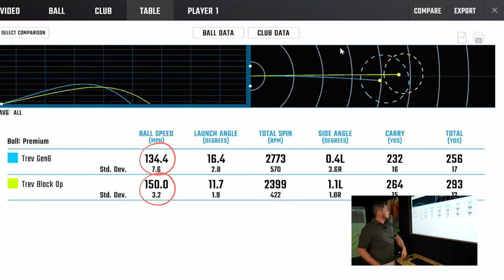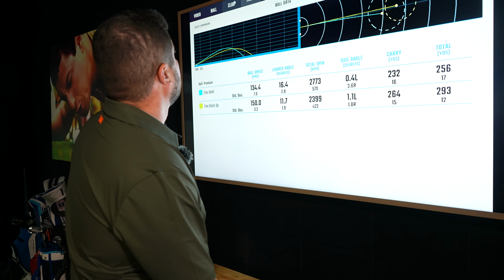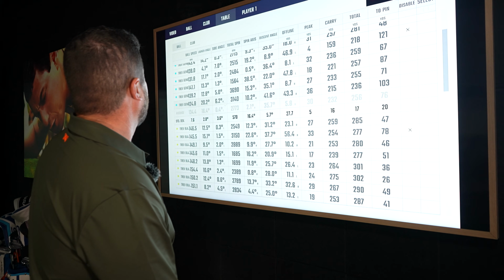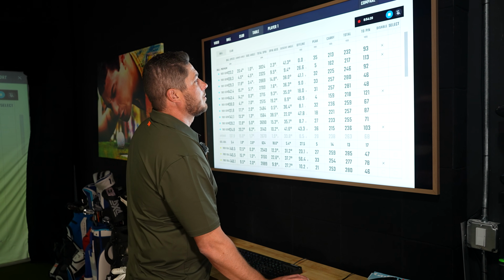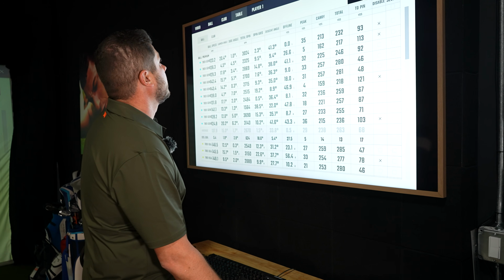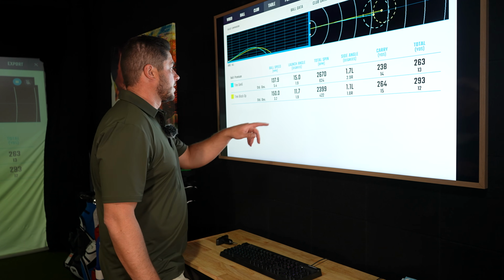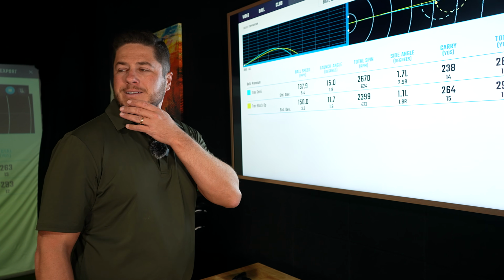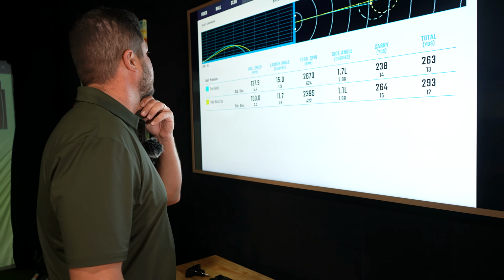Oh, my launch was lower. Well, let's look at your actual club data, because I had some crazy, crazy high balls on my Gen 6 that were just straight off the top. Okay, so I'm taking out a couple mishits because I had some awful mishits in the Gen 6. No, it's still a lower launch. So I was actually launching the Gen 6 higher, but it didn't feel that way in the simulator, huh? No. It didn't feel that way. Well, look at your data. It obviously wasn't doing it for you.